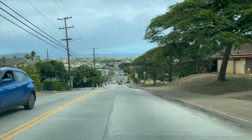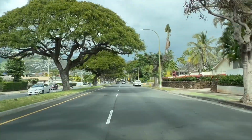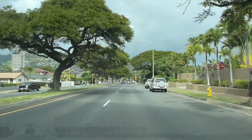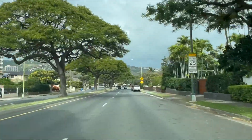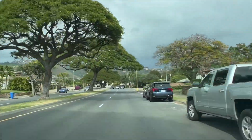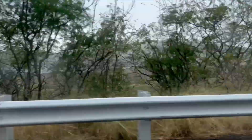After Pearl Harbor, we headed back to the hotel and picked up mom and grandma, and now we're continuing onto the beach. Amuna Bay.